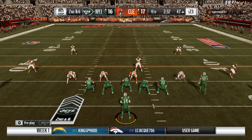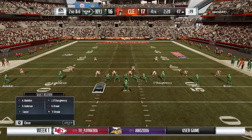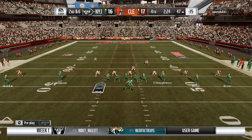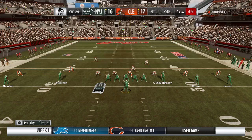All right, now, lucky 56. Lucky 56. Detroit! Detroit! Detroit! Detroit! Gun! Gun! Gun! Gun!